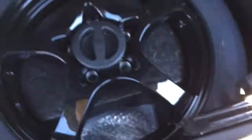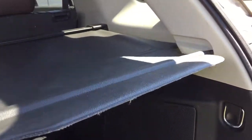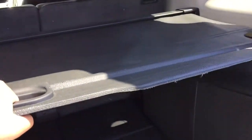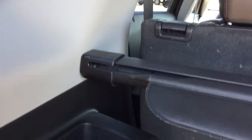So I'll give you a quick overview of the cargo area. We do have a power auxiliary port just right here, and then we have cargo tie-down hooks on each side, the speakers in the rear, and then a little pouch right there, and one on this side as well. Inside here we have the spare tire, and then this is a removable cargo cover, so if you just pull this across like this, you can cover your cargo like so, and then you can retract it back, and it is easily removed from the side there.